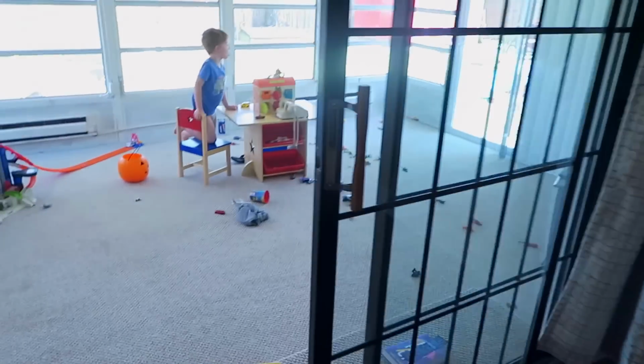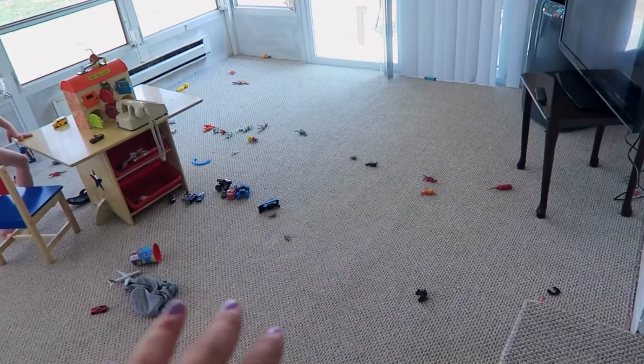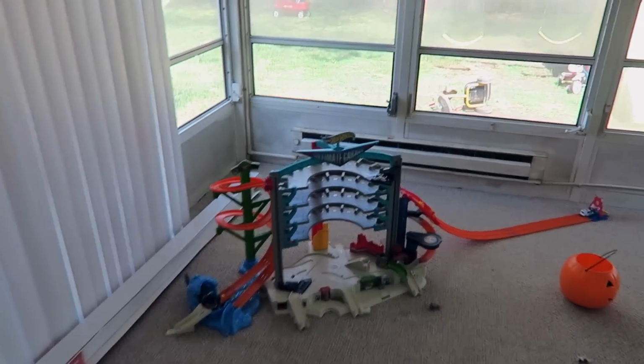Anyway, then we move into here. This is like our sunroom area, like an extra area. It's messy right now because this is primarily Noah's playroom, as you can tell. He's watching a movie.